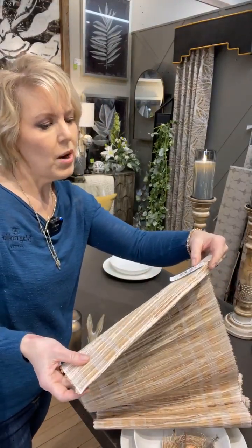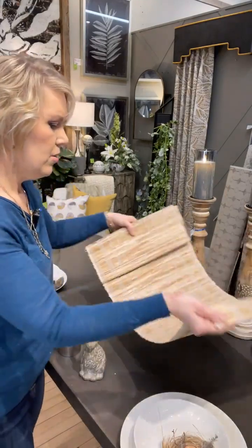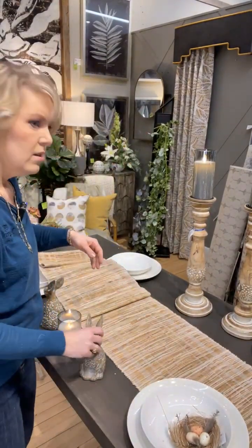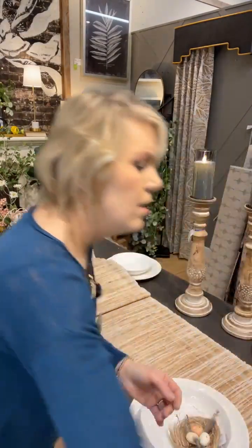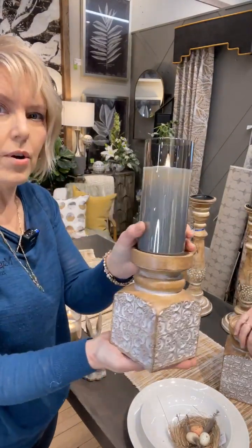This is the striped water hyacinth table runner for $42.50. It's kind of reversible. You can use it either way. Look how much more rustic. We instantly get a more rustic vibe going here. So our designs right now, we're going to grab a different pair of candlesticks here. These are going to go just as well with our gray.